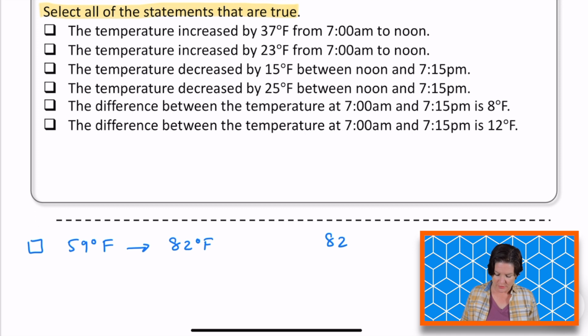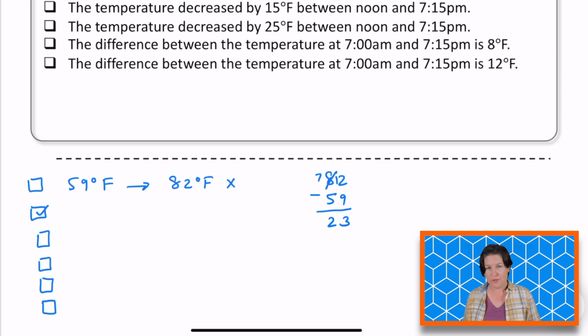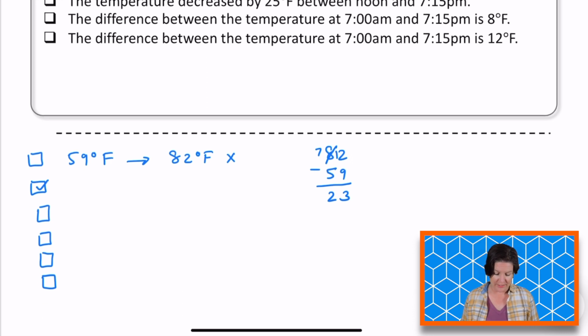So if I want to take 82, subtract 59 from that, do some regrouping here, and that would be 23 degrees. So it increased by 23 degrees, not 37 degrees Fahrenheit. So no to this one. However, the next one, when I read it, says the temperature increased by 23 degrees Fahrenheit. That one is true, because on your computer-based test, you'll have to take information from that screen and jot it down onto your workspace. So you gotta make sure that you're doing that here too.